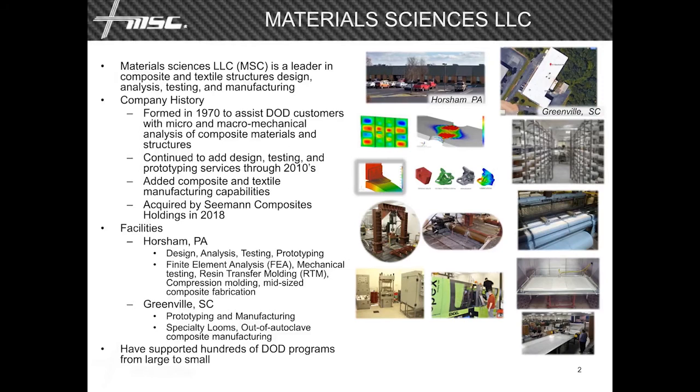Material Sciences, LLC, or MSC for short, has a deep history in composites design and analysis dating back to its founding in 1970. In those early days, MSC focused on supporting DoD customers with micromechanical analysis of materials and composite structures. In the following years, the company has expanded to incorporate design, prototyping, and testing services. More recently, the company has grown even further and added larger scale composite and textile manufacturing capabilities as well.